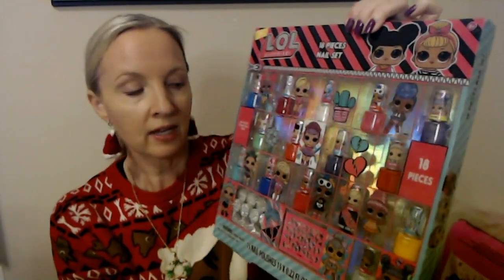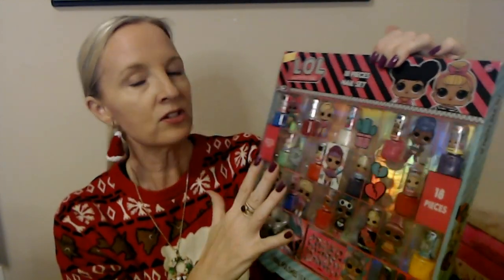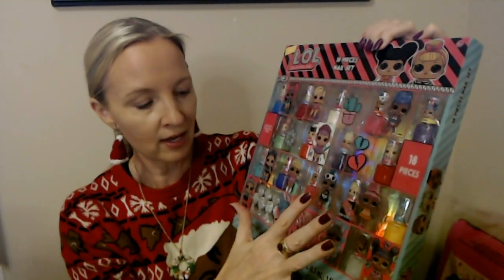Oh, and this I actually found at Walmart. This may be something that they share. I don't know. But this is an LOL Surprise 18-piece nail set. Look, you get all kinds of nail polish in here. Little toe separators. Little nail stickers. Oh, it's so cute. And this is non-toxic peelable nail polish in this set.